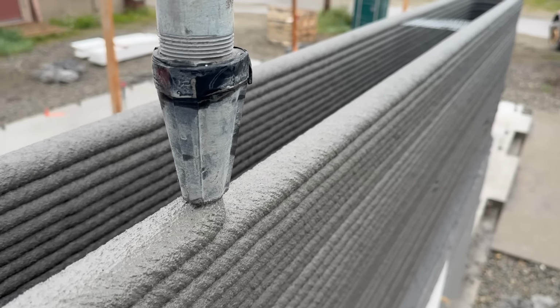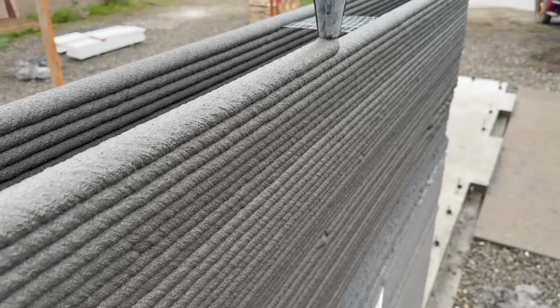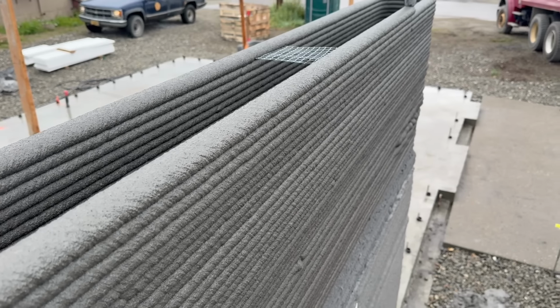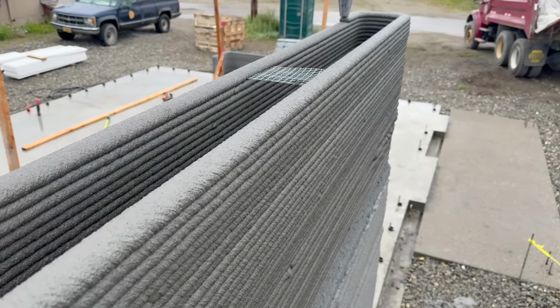And the city's going to be owning this building when it's completed, so I'm happy to be involved in witnessing the construction. It's all new for me. I've never been involved with this.